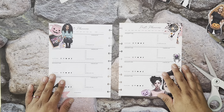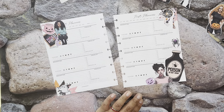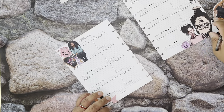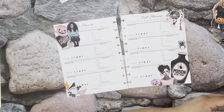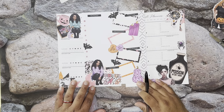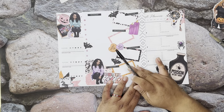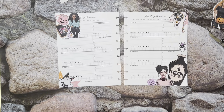So this week, I got it decorated pretty good, pretty fast too. Look, I'll show you something. I did this with the same kit. I did this part, but it's just a week, a daily: Monday, Tuesday, Wednesday, Thursday, for work. It came out super cute. You'll see that later in the week. So I have 3 reels coming this week.